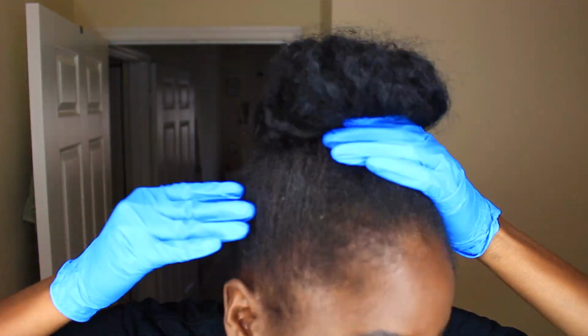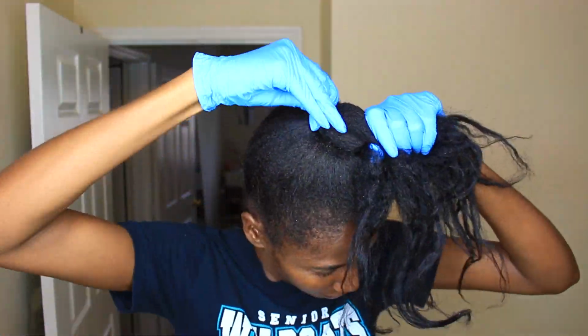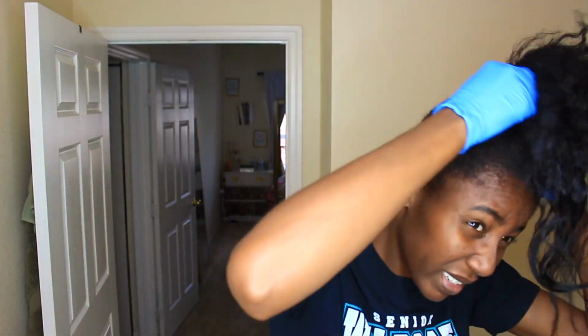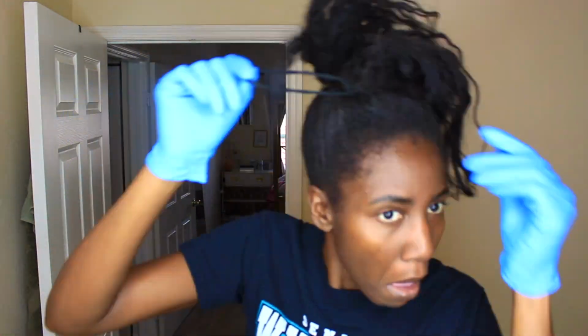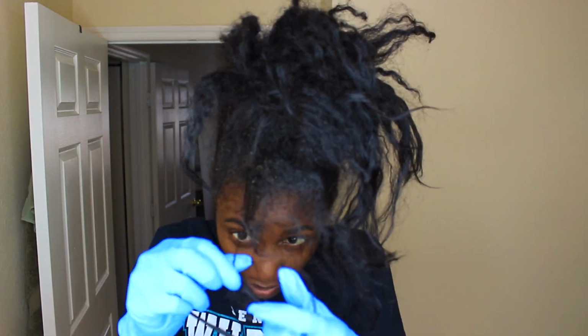So let's just go ahead and get into the wash day. So starting out, I'm coming out of a bun that has been in my hair for a month, and it shows, okay? I haven't taken my hair out of this bun to do anything. I will just moisturize it, spritz it with some water, brush it back up in the bun, and I don't know what I caused, but it took some hair out, and I was hurt.